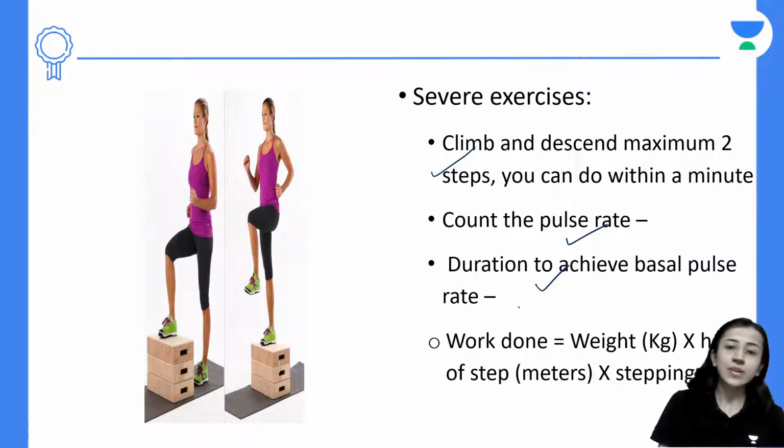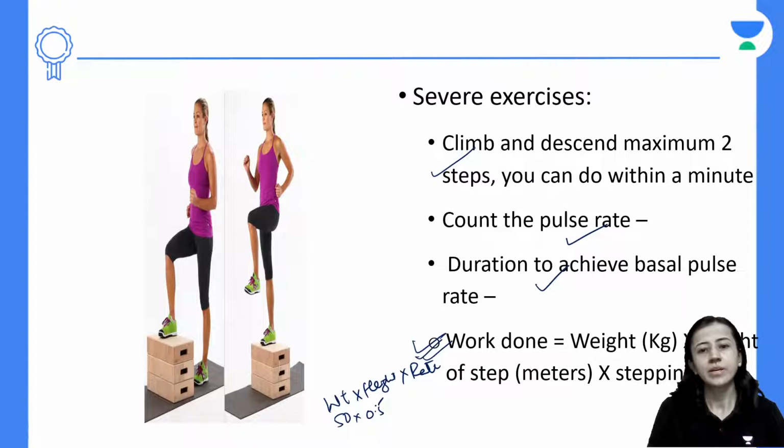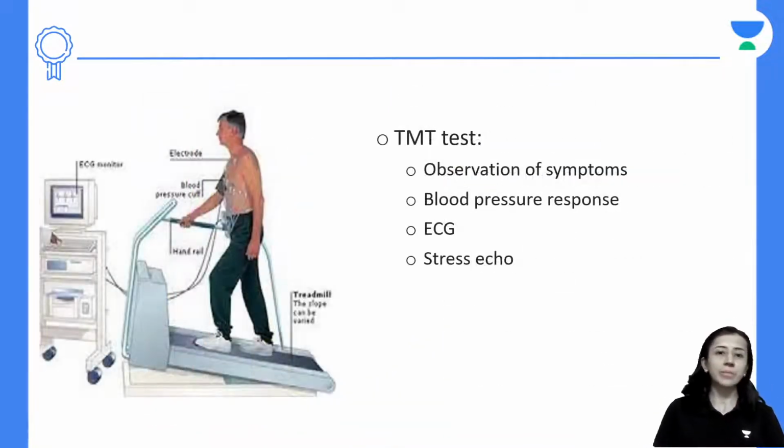rate. Here also, if we wish to calculate work done, what is the formula? Same: weight of the individual multiplied by height of the step and multiplied by rate of stepping. Suppose weight is 50, height is 0.5, and the rate, suppose this is the maximum, he could step up and down 30 times. So this will be your work done. This way you can calculate work done also. These are the exercises which we allow the person to perform in the clinical laboratory of physiology.